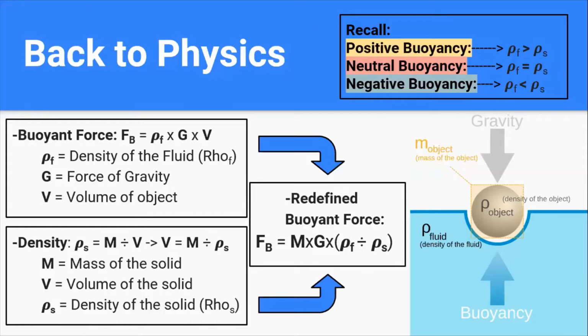So now let's talk about the math relating to these concepts. Now, don't get too worried if you haven't gotten this far in math yet.